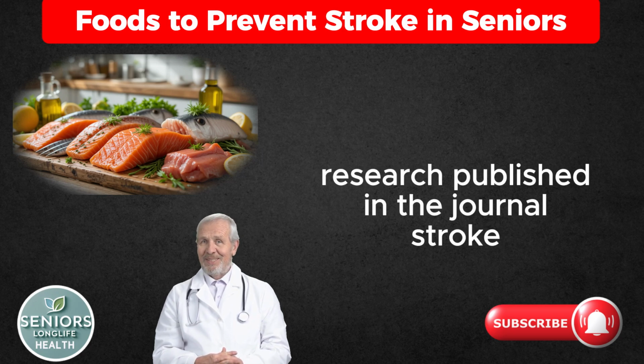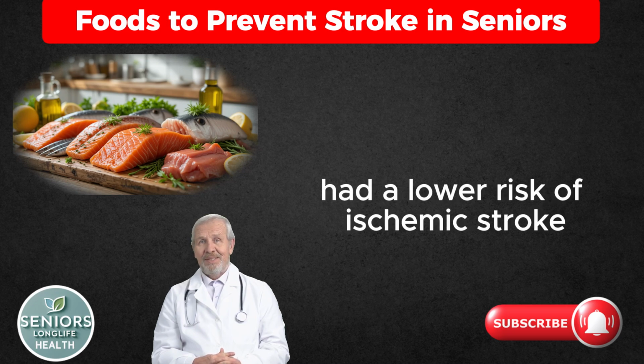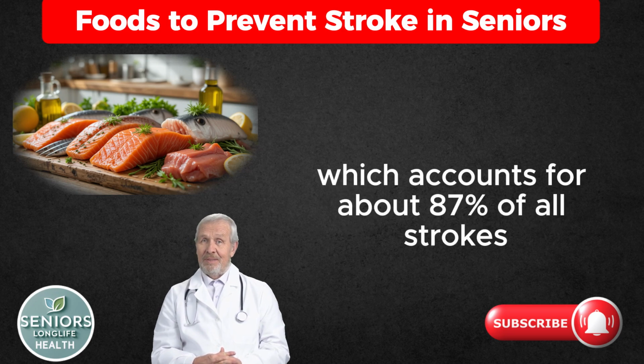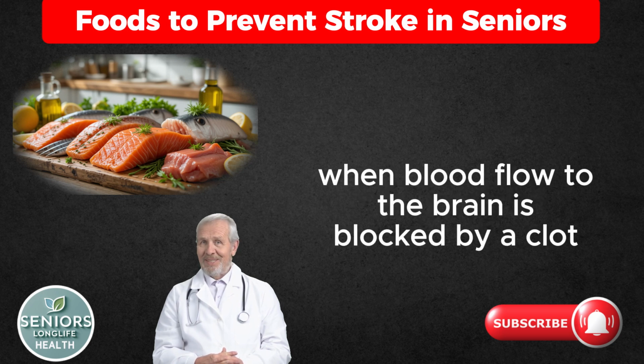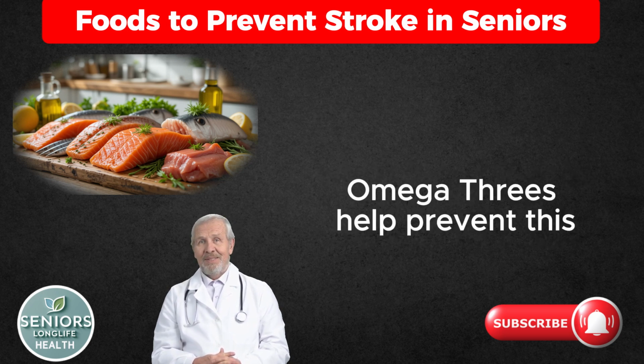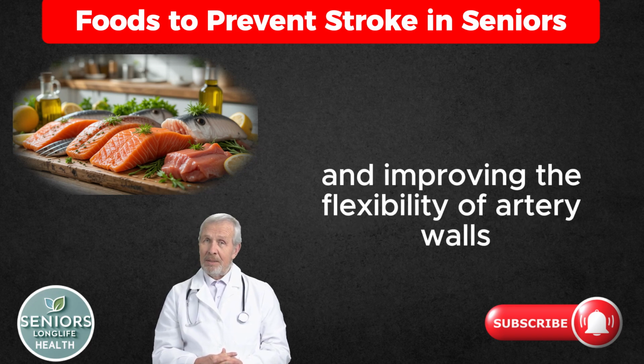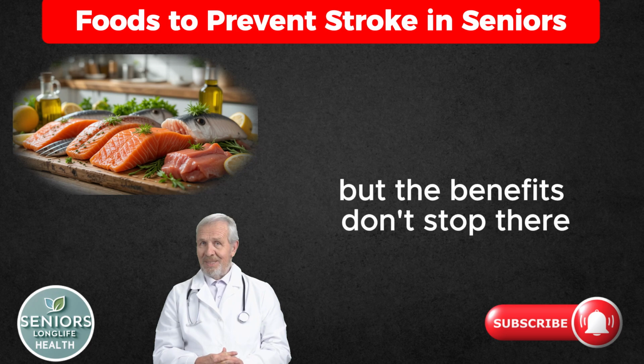Research published in the journal Stroke found that people who eat fatty fish at least twice a week had a lower risk of ischemic stroke, which accounts for about 87% of all strokes. These strokes occur when blood flow to the brain is blocked by a clot. Omega-3s help prevent this by making blood less sticky and improving the flexibility of artery walls. But the benefits don't stop there.